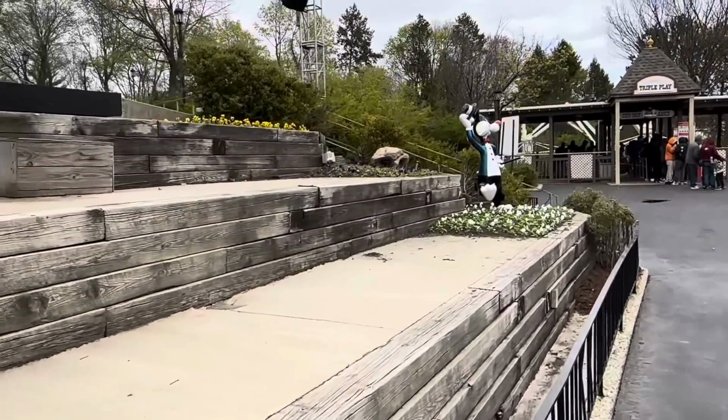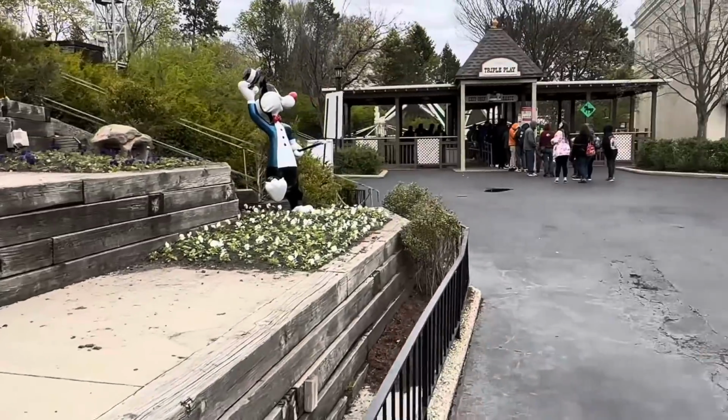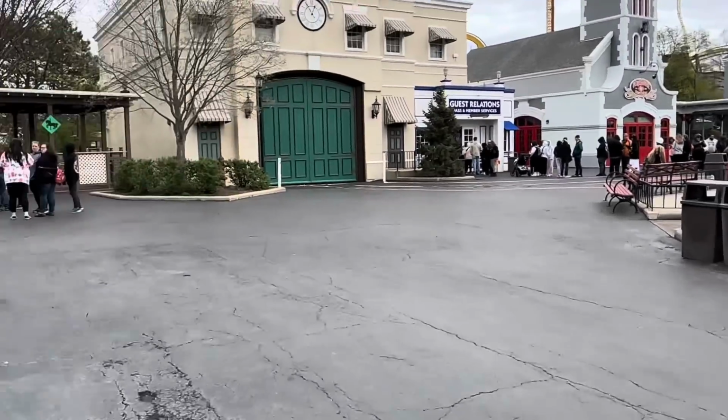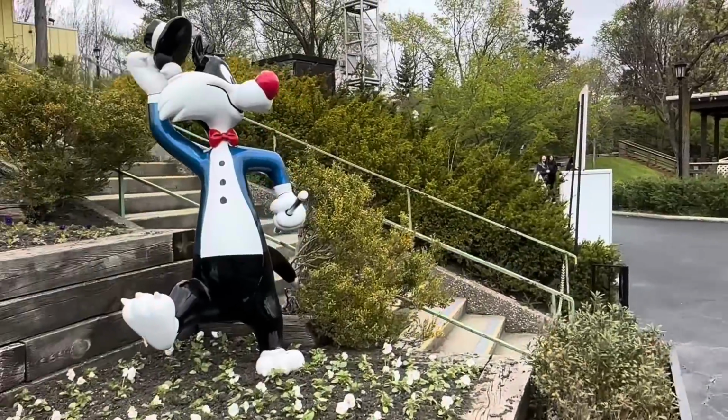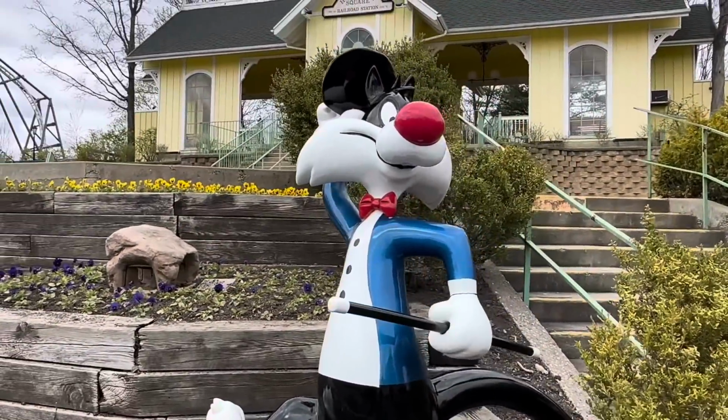You know, you guys are all pushing to get in line here. You know, they're going on the train. I don't know if it's my old age, but I just thought it'd be something fun to do, especially on a day like this. And unfortunately, I guess the next time we come here, we're gonna have to hit the train. Hey, you seen Tweety anywhere?